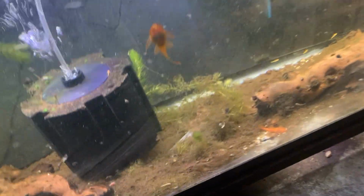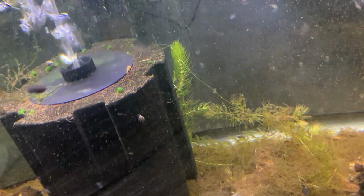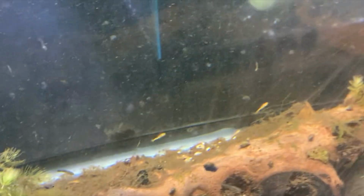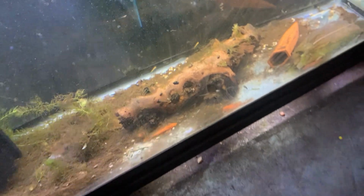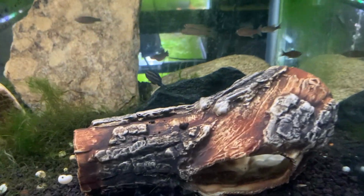This next 55 down here, there's just some more super red grow outs. You can see a couple tiny ones on the sponge filter as well as the back wall there, as well as some older ones. But let's keep it moving for the sake of time. Got a lot of plecos, so let's hear something a little different.